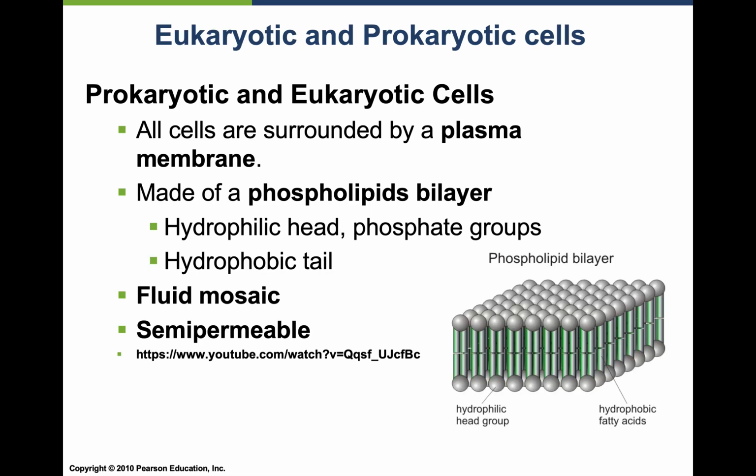All cells have a plasma membrane, which is this element here, right, where you've got the hydrophilic heads on the outside and the hydrophobic fatty acids on the inside, and that causes them to essentially create this phospholipid bilayer, where these portions in here, the hydrophobic fatty acids, are hiding from water essentially, and the hydrophilic portions are turned in towards the cell and towards the outside environment.